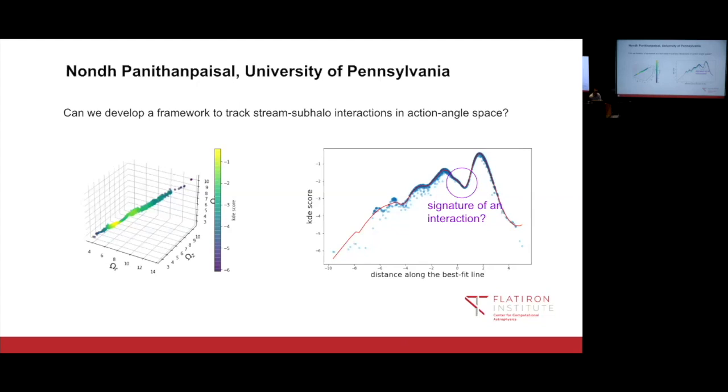Right. They're sensitive to different subhalo sizes too, right? That's all kind of folded in. If one is more common than the other, then you see that. Right. And also some substructures that interact with the streams tend to have common orbits, so some of them are likely to interact multiple times along different parts of the stream as well.